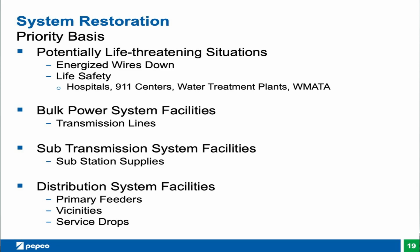Then we look at our bulk power system. If you remember from the earlier slide, when we were looking at the transmission lines, if we have a transmission line down or a major substation, we need to restore that first because power works its way downstream. So if that sub-transmission is not in, we can't restore the power on a distribution level. From that, we go into the distribution level, which is those substations and feeders that go out into the communities serving your homes or businesses.